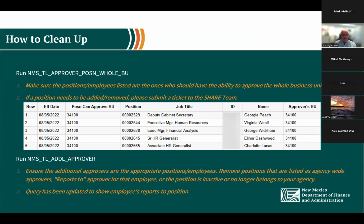So there are two queries that would be helpful, I think, in getting the additional approver data cleaned up. You need to run these two queries and take a look at how your employees are set up. The first one is the agency-wide approver listing. And you should run this periodically just to make sure that the data is accurate. You can see in this report that in this example, the last effective date for the agency-wide approver, at least in this example for DFA, was from an effective date of August 5th of 2022. I don't know if that's the way it exists today in production, but this is just an example. And it shows you that there are 5 people with their positions and who they are who have agency-wide approval authority.